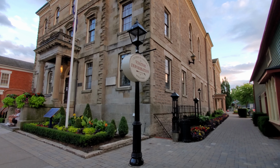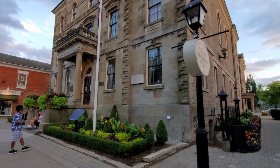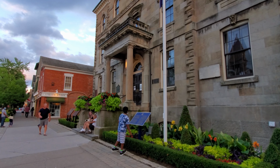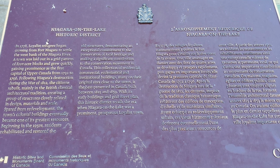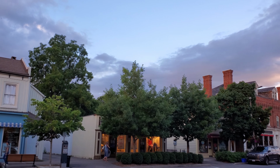This is the Tourist Information Center at Niagara on the Lake. Niagara on the Lake is important in the history of Canada. It served as the first capital of the province of Upper Canada, which was the part of the British North America established in 1791 by the Kingdom of Great Britain.